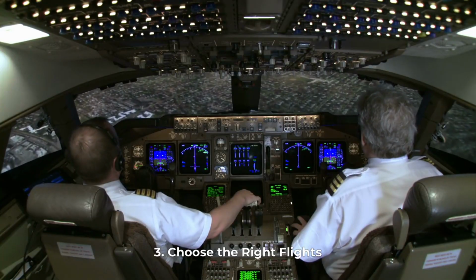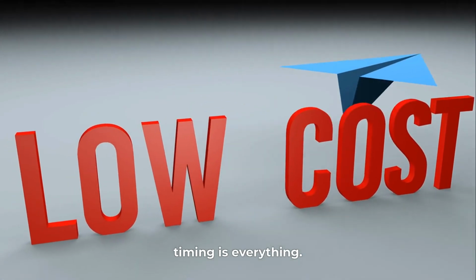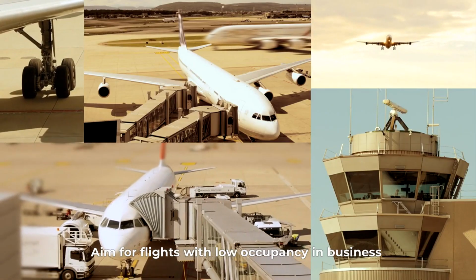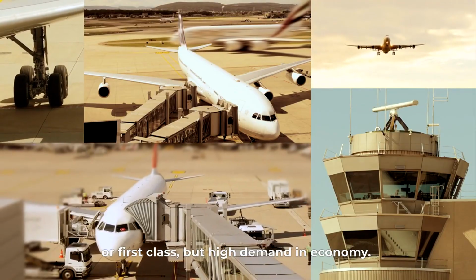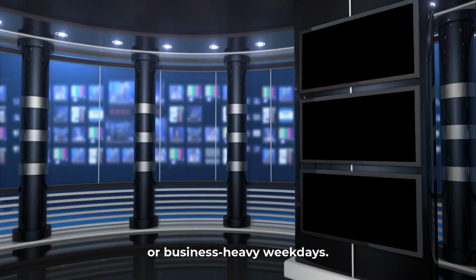3. Choose the right flights. If you're hunting for a free upgrade, timing is everything. Aim for flights with low occupancy in business or first class, but high demand in economy. This is especially common during holidays or business-heavy weekdays.